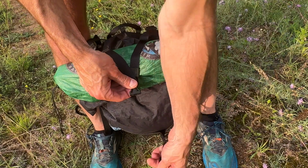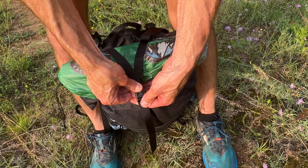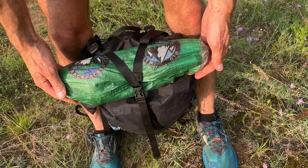It also has an adjustable top Y strap for larger items like a chair or Doritos or a bear canister. You can also usually fit a bear canister inside of the pack vertically.